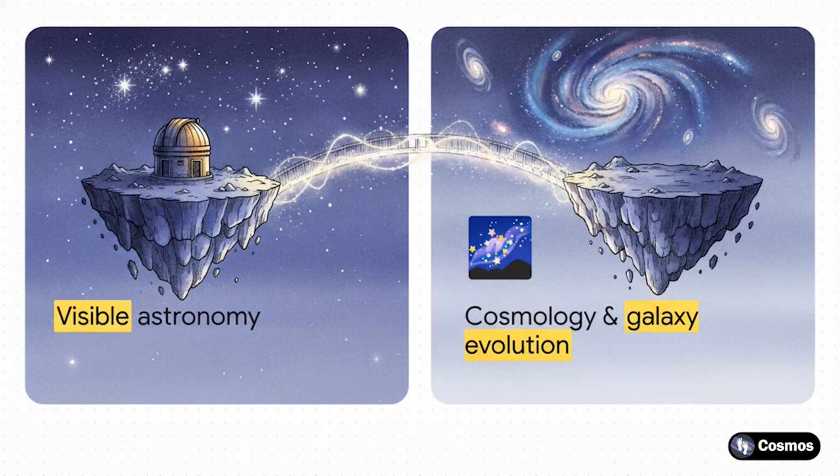It's a bit of a balancing act. On one hand, you've got visible astronomy. You know, the stars and the glowing gas that our telescopes can easily capture. And then, on the other hand, you have cosmology. That's the massive, overarching, billions of years long story of how the universe changes over time. And the galactic halo? Well, it acts as the crucial bridge connecting the astronomy we can physically see with those massive, invisible mechanisms of cosmic evolution.